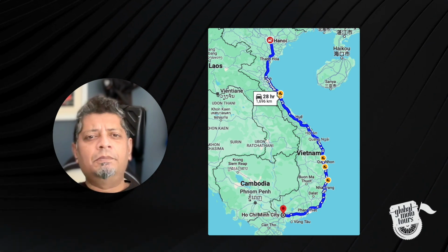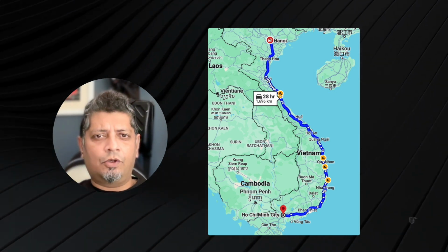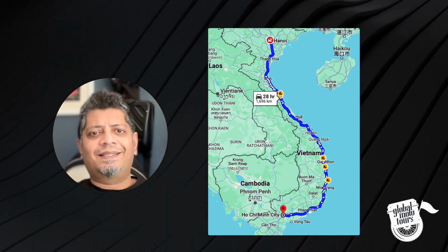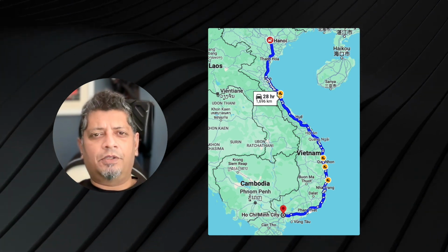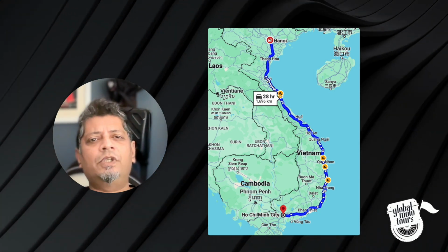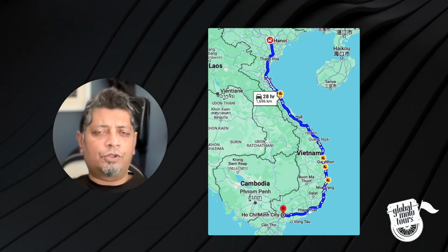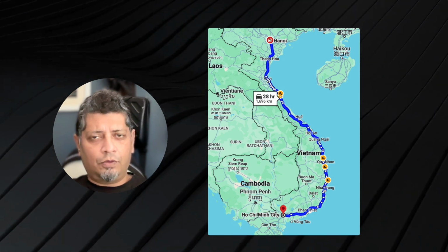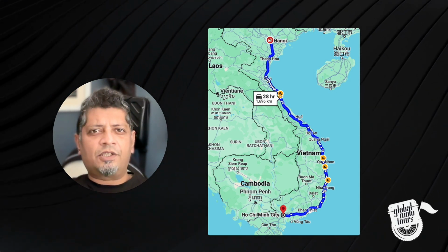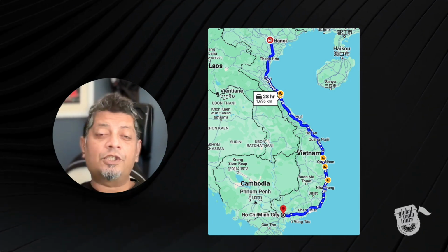As per Google Maps, heading from Saigon, which is Ho Chi Minh City, to Hanoi is about 1,696 kilometers, if I can read that right. But in real terms, the route that you want to be doing is off the highway, which Google Maps tells you to follow. And the true estimate of that is more like 2,200, 2,300 kilometers that you need to plan for.